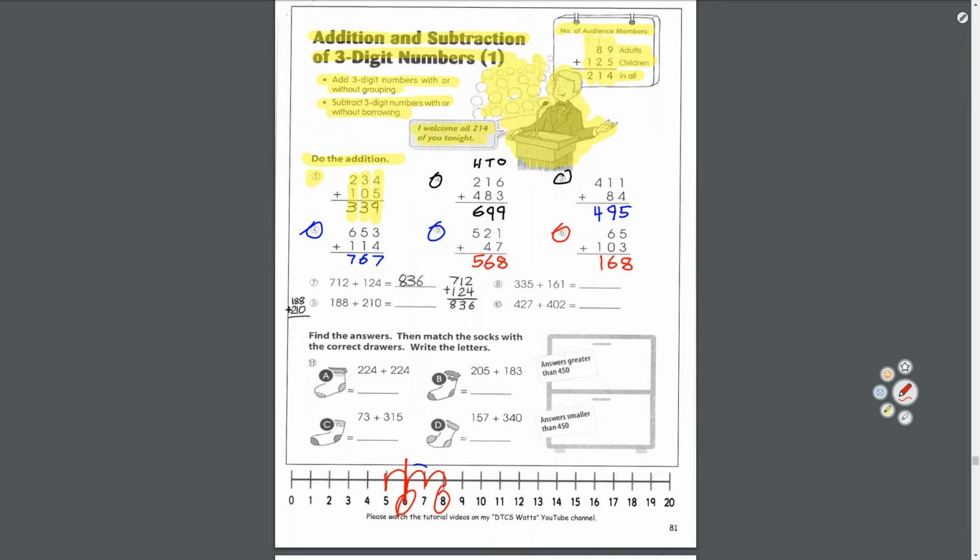But that doesn't mean we can't make them go up and down. So question 7, I'll show you how I did that. 712 plus 124. That was hard for me to think about sideways, so I just wrote it over here. 712 plus 124. 2 plus 4 equals 6. 1 plus 2 equals 3. 7 plus 1 equals 8. 836. Okay, that's not cheating. I actually want you to do that. Question 8. 335 plus 161.